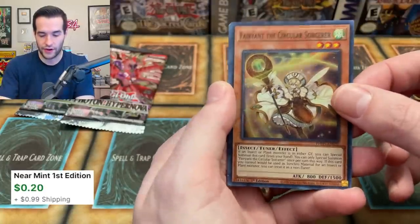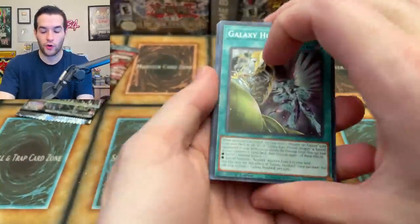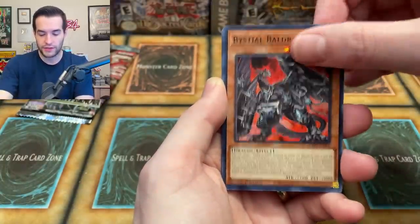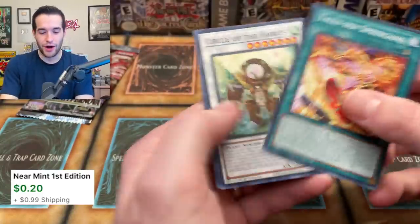We got a Fairyant, the Circular Sorcerer. Cool. Yeah, the most random one I opened was Vecima, and that's because it was a case that I had already opened a lot of, and I was like, oh, there's probably not one in here. Chaos Beast, we got Dynamondo, Bestial Ball Drake, the Homunculus. No, I'm just kidding.